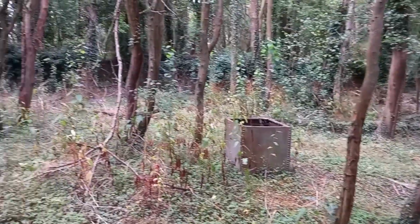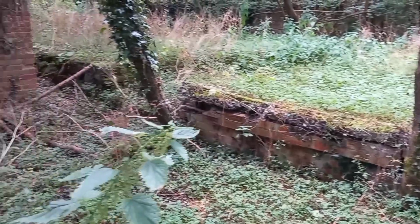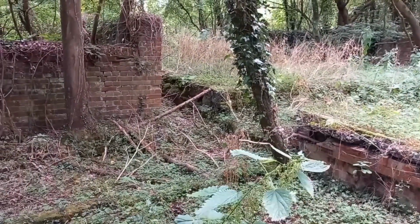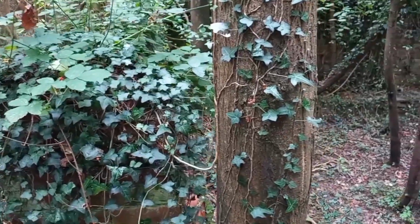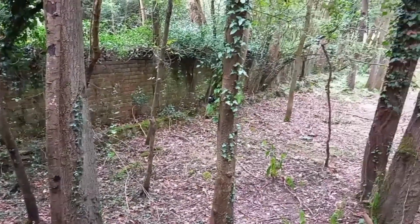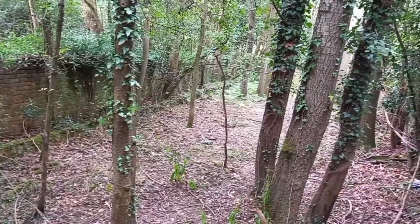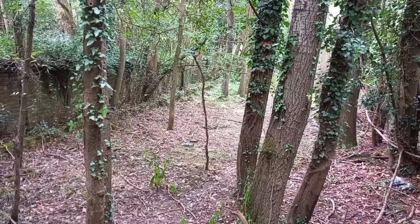And from one abandoned location to another, I've now come across the old Slades Hill Army Camp, and there's quite a lot left here to see. I say there's a lot left to see, but actually most of it is just brick walls that remain and have been reclaimed by nature. But it's cool to walk around and explore this.